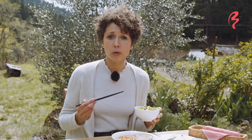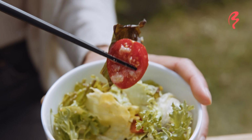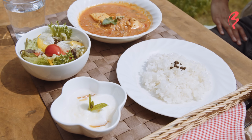But there's one thing I want to know. Why have I not had sansho on my salad so far? Why has this been missing from my life? This is incredible. Well, the curry was quite spicy with a lot of chili, and everything else has had sansho in, so I'm all tingly as well.